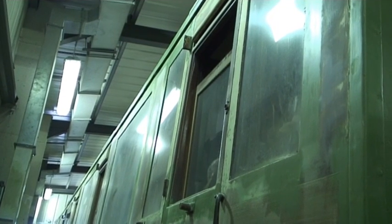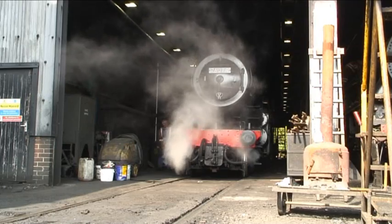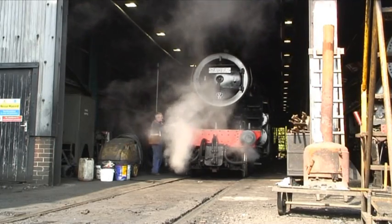Coming up on NYMR TV, this time preparing for a Gala fortnight. Don't miss the chance to be part of the railway's 175th anniversary.